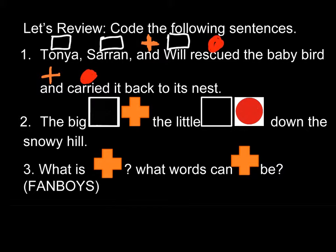Okay, the next one, let's practice making our own sentences. The big something, fanboys, the little something, did something down the snowy hill. Well, my thought is the big cat and the little girl. The big cat and the little girl slid down the snowy hill.